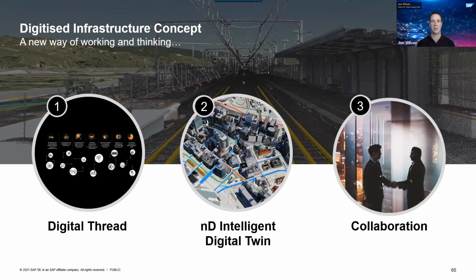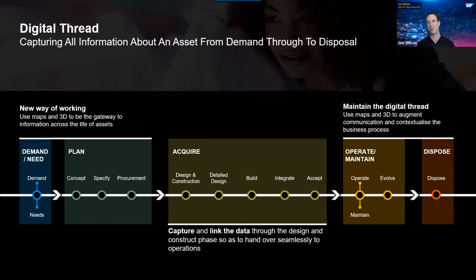This idea of the n-dimensional digital twin, so not just 3D or 4D, but actually any number of dimensions, and being able to represent those and make that information available, and then extending that then through into collaboration. So I gather all the information as part of my digital thread, I connect it together in my multiple dimensions digital twin, and then I share that information with all of the different stakeholders. So there's a lot more information on all of this, around all of the different processes we're going through.